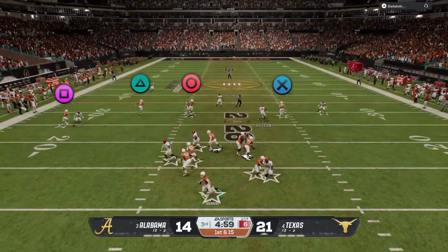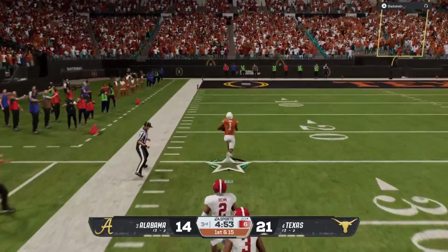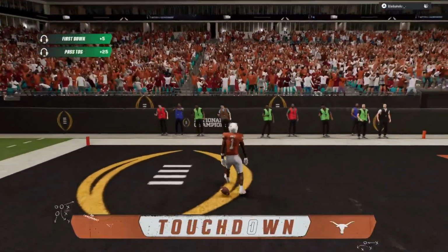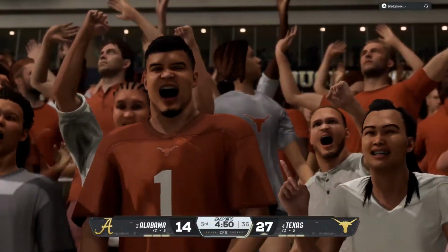Looking to throw here. Now rolling out to his left. Launches it deep down the left side. And it's hauled in. What a catch. Oh, and nothing but green grass ahead. And it's a long-distance house call. Touchdown, Longhorns. Another touchdown strike.